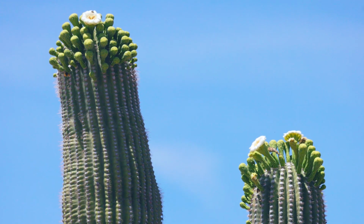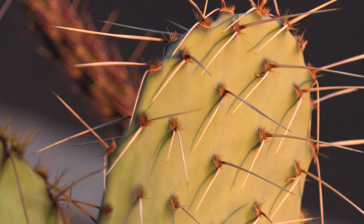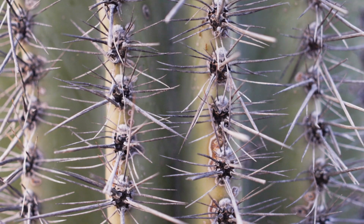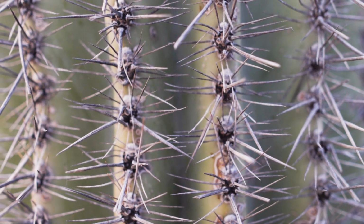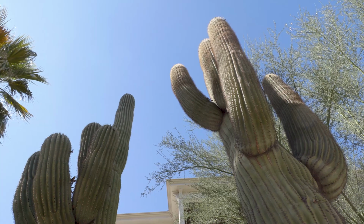And another question I have is, what makes a cactus a cactus? I love this question. So every plant that's a cactus that's in the Cactaceae family has a little botanic feature called an areole, and you can see that on all cacti, and that contains meristematic or growing tissue.